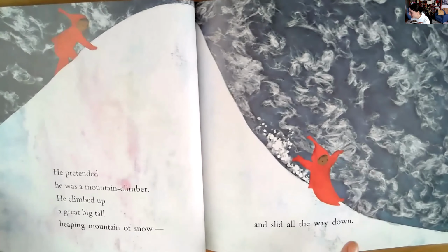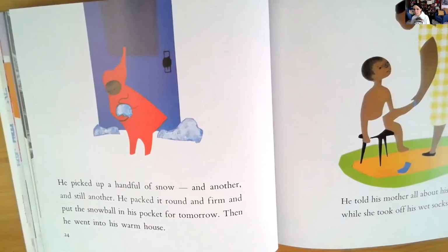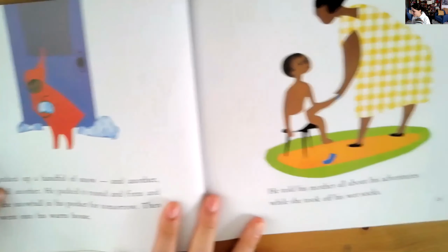He picked up a handful of snow and another and still another. He packed it round and firm and put the snowball in his pocket for tomorrow. Then he went into his warm house. What, Frosty? Frosty asked me if I remembered what happens when the snow gets warm. Do you remember? Let's see.